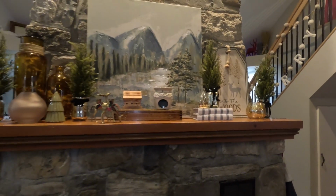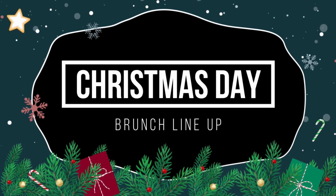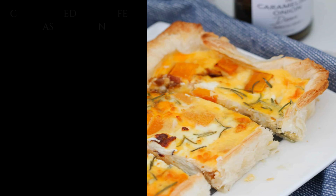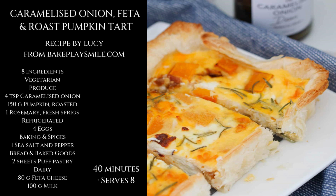I am hosting a Christmas brunch, and I thought I'd share the menu with you. This is a recipe I found at bakeplaysmile.com, and it's a caramelized onion, feta, and roast pumpkin tart.